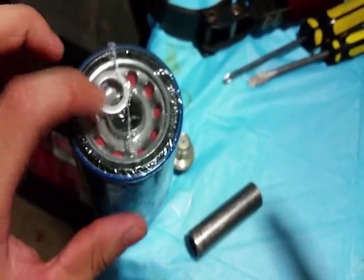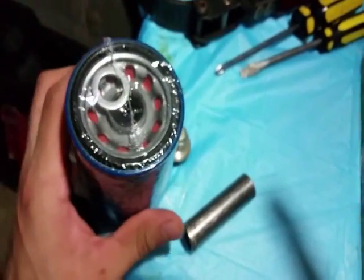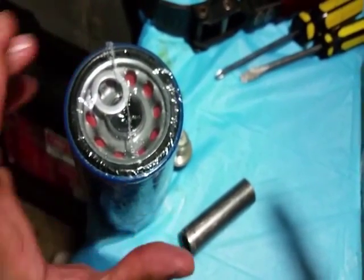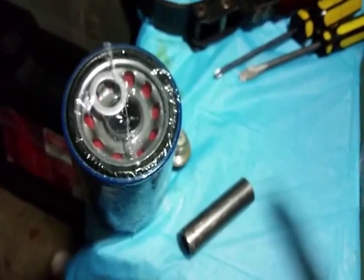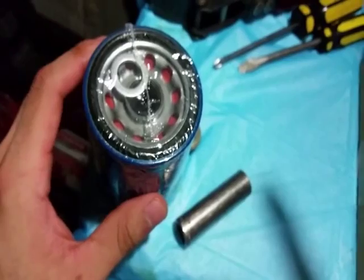This is the washer. This has nothing to do with the oil filter. It's just the washer for the drain plug. And then from there, I tighten it up with my hands. I make it snug. And then I give it a quarter of a turn. And then it's done. I don't want to go any tighter than that with the oil filter.